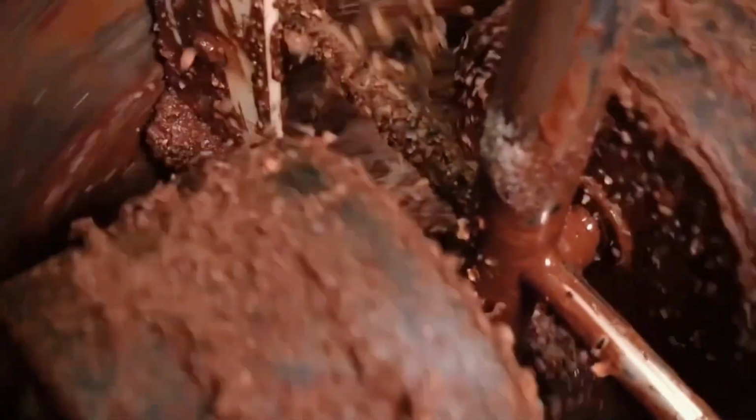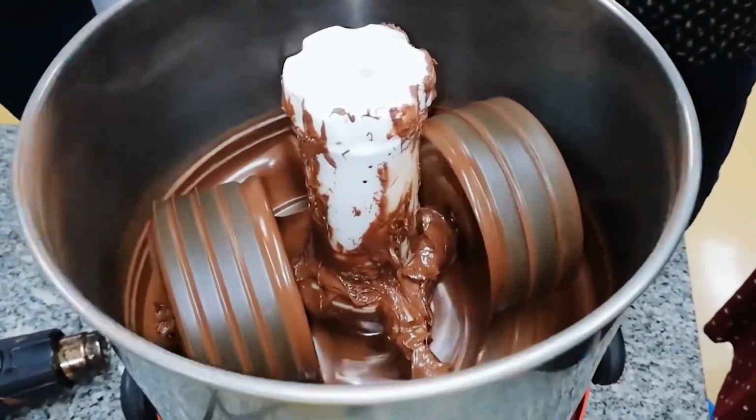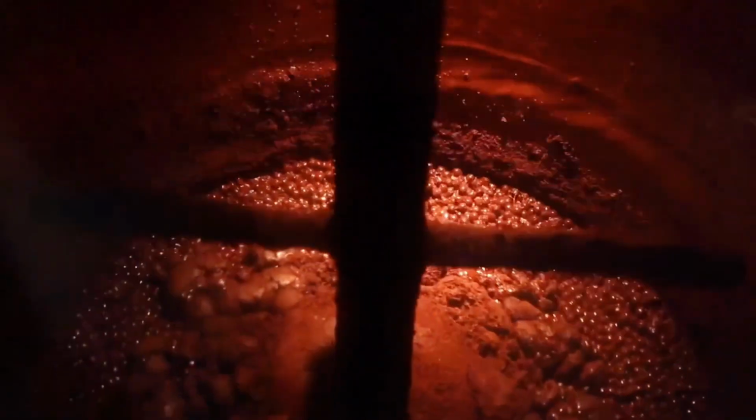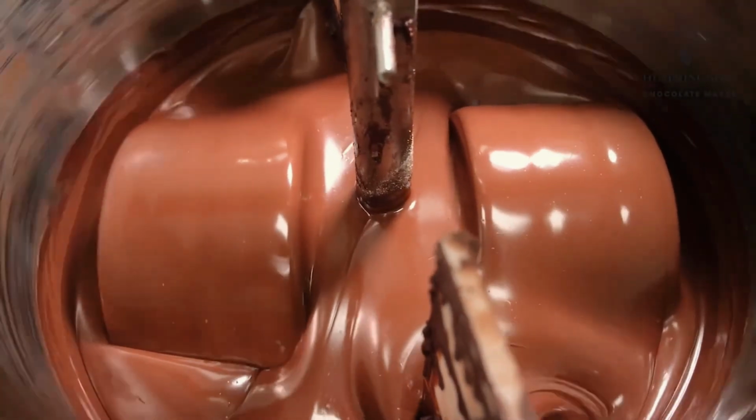Cocoa liquor, milk powder, and sugar form the foundation of the future chocolate. Each ingredient is carefully weighed and blended in giant mixers. At this stage, the first prototype of chocolate mass is created, but it's not yet the smooth texture we know.